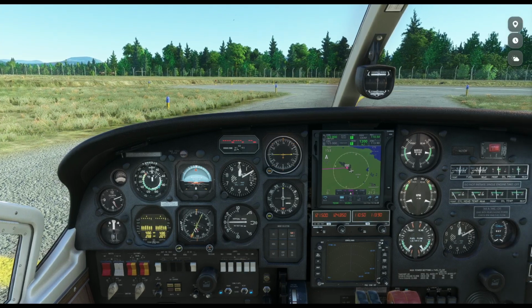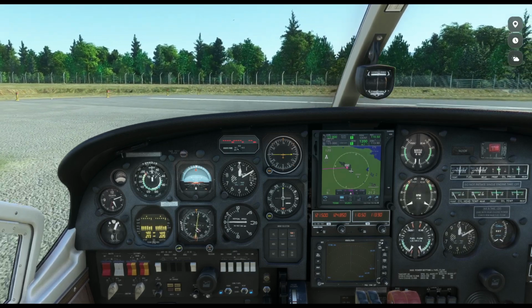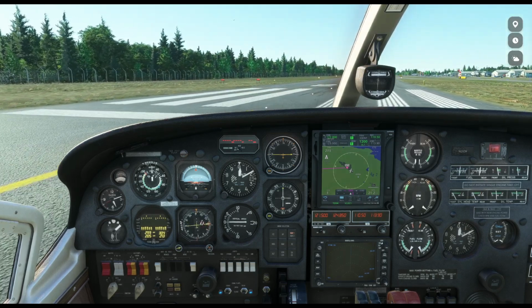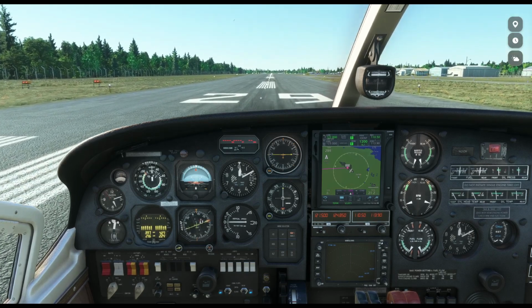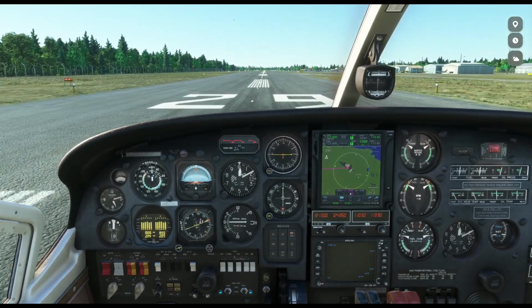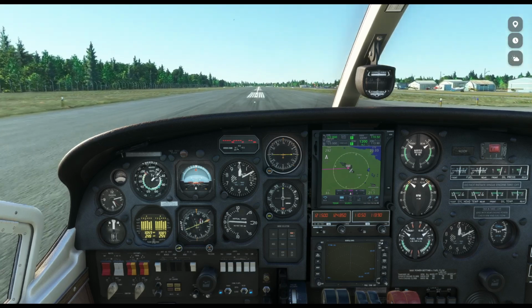Okay, let's get going. We rotate at 70 knots. Okay, let's line up here. One final check of instruments, everything looks good. Cylinder head temperatures are fine. Pressure and temperatures are fine. Okay, we're advancing the throttles. Aircraft is rolling. Airspeed is alive, and we will rotate at 70 knots.